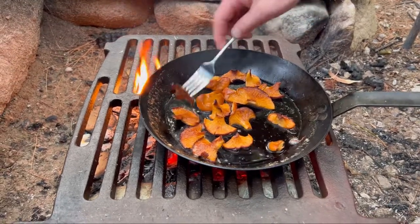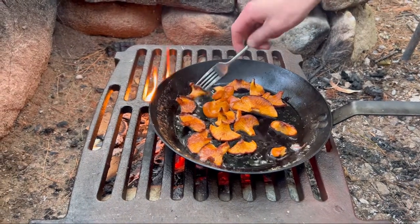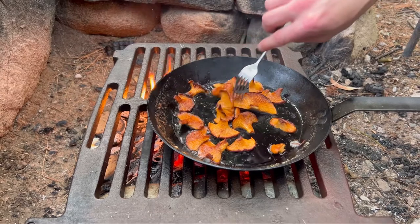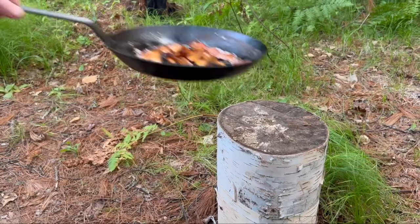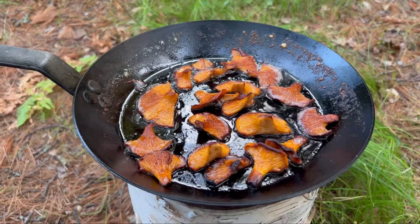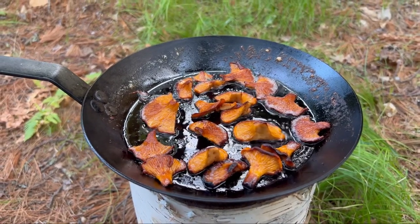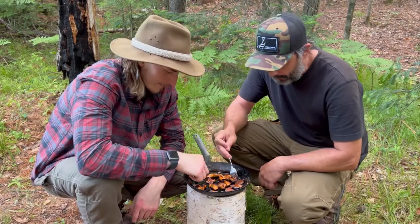Hey, we're gonna flip them once more and I think we're gonna call them done. I mean, I'm no expert at cooking these, just winging it here. When they look done, they'll be done, all right? Okay, guys, we're gonna call those done. They might be a little well done, but I like stuff a little bit well done, so here we go. Let's dig in. Okay, guys, let's give them a try here.